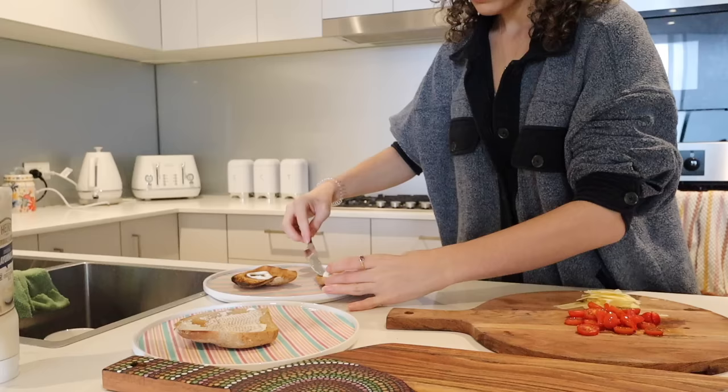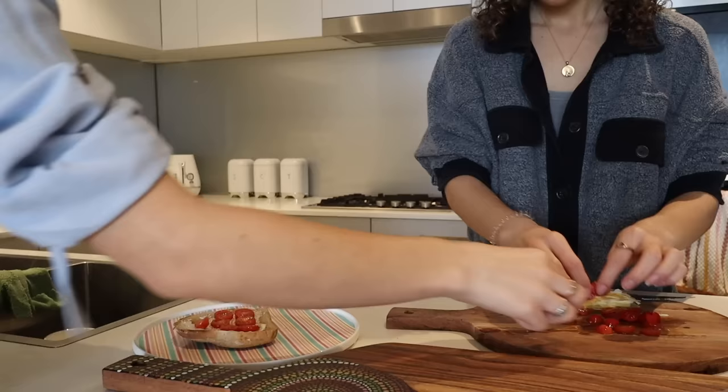Anyways, Jasmine's making me some lunch. Cheese and tomato on toast. Oh, this plate smells like egg. Oh, really? Yay.